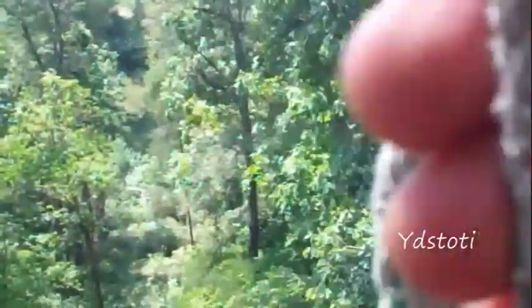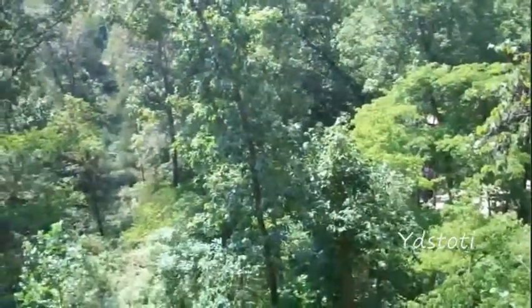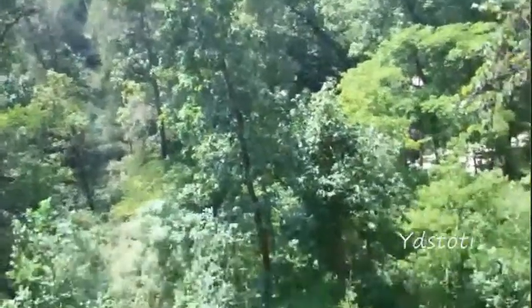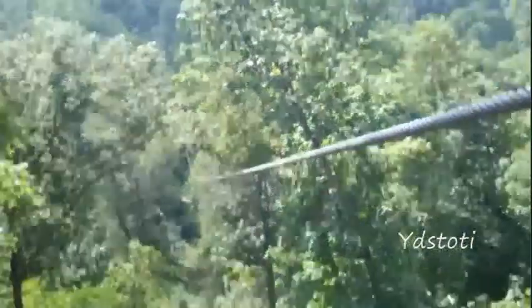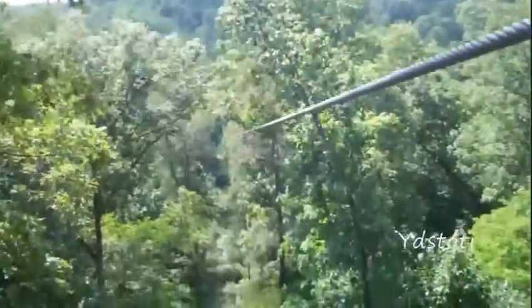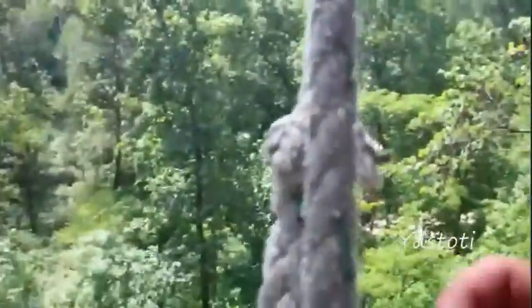So, what's the oldest person you think you've hauled out of here? 96. No way. 96. Yeah. Wow. It was pretty cool. 96. We had to help her get down the ladders. Oh, I bet. Actually had to haul her up the hill here, but she did zip. Zipping line three.